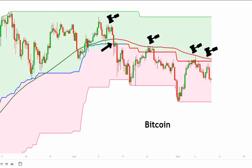Big things are happening. You might want to watch the video all the way through. I'll be talking about the support, the resistance, the bullish scenario, the bearish scenario. It really all depends on what happens at these current levels. I'll show you exactly what I'm watching.